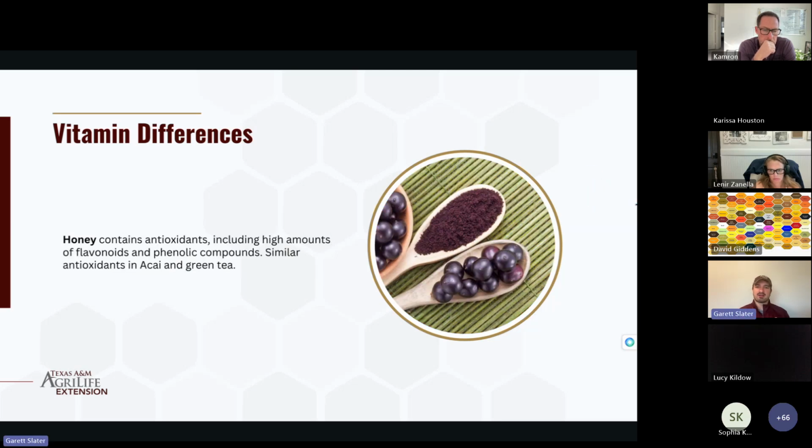Honey also contains a lot of antioxidants. Antioxidants are one thing that reduce free radicals, which can damage the cells and the tissues. And so antioxidants are probably the most important part for bees.